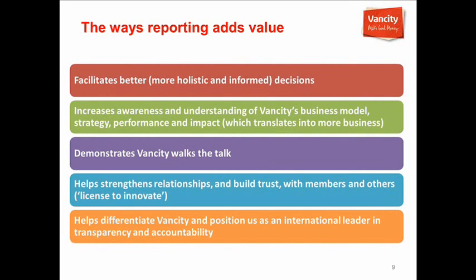If I had to summarize how reporting adds value at Vancity in a nutshell, it would be reporting enables holistic, values-based decision-making consistent with stakeholder and member input in support of our business strategy. Basically, reporting is first and foremost a management tool. It also provides one reliable, complete and balanced picture of our organization, thereby increasing awareness and understanding of our business model. And because it is one integrated report, the message is consistent and reinforced.